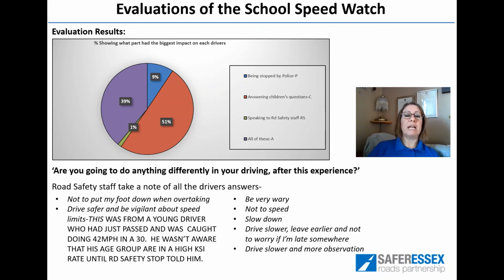One that stands out is the response from the newly qualified young driver who had just passed their test and was caught driving at 42 miles per hour in a 30. They said they would now drive safer and be vigilant about speed limits. They weren't aware of their risks as a new driver until the road safety staff pointed it out to them.